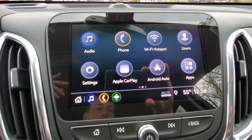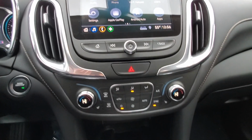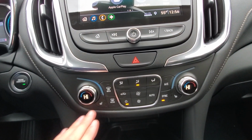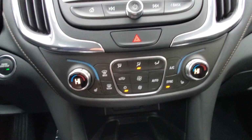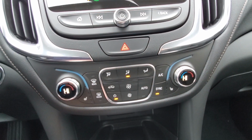You do have teen driver mode. You have the valet mode. A couple different things. I'm not going to go through all that with you. Dual climate control is standard on the Premier that we're in here. And you do have the heated seats for driver, front, and passenger here.